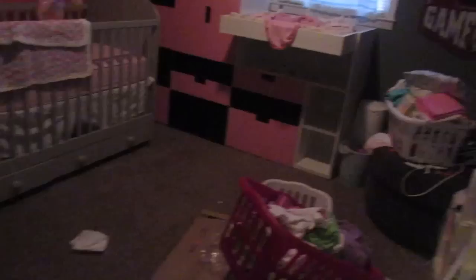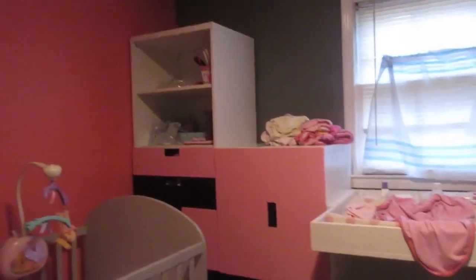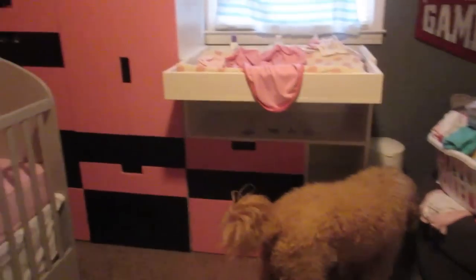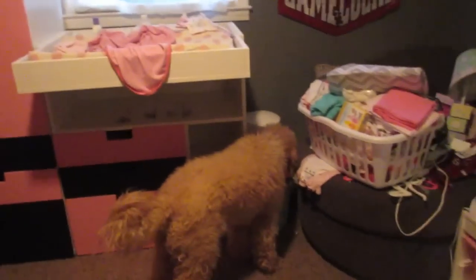All the girls. But I am going to work on Klaire's room. Yeah. It is a mess right now. We've got stuff everywhere. And yeah, I think this looks so cool and awesome. I'm in love with it. I love it, love it, love it.